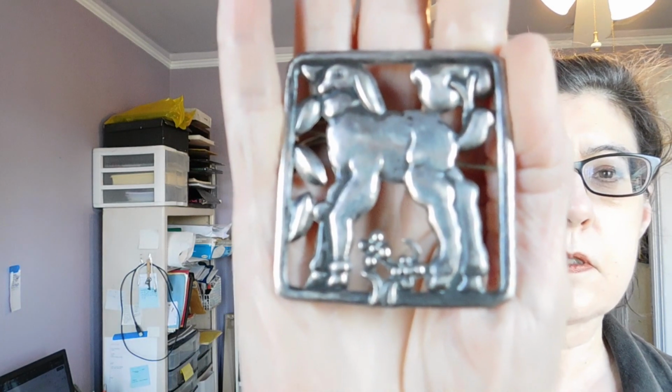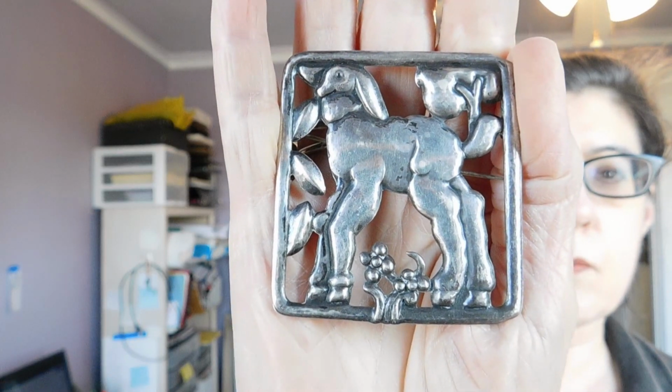This is a sterling silver McClelland Barclay, I think, is the maker, but it's not signed. But I was pretty confident about the identification. It's from the 1930s, and it shows a little lamb, and I'm going to give you a good close-up view of it. It is just adorable, and it's a big hunk of silver.